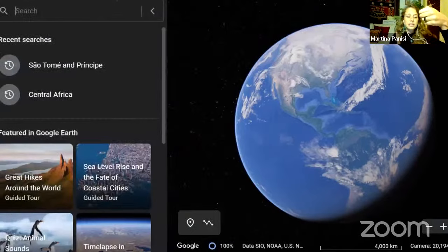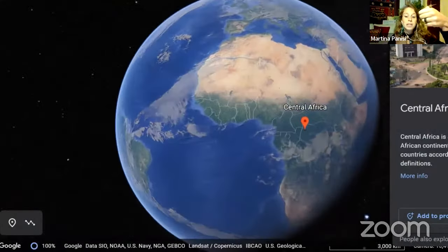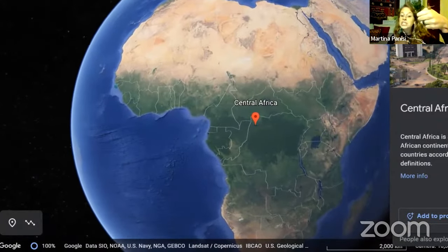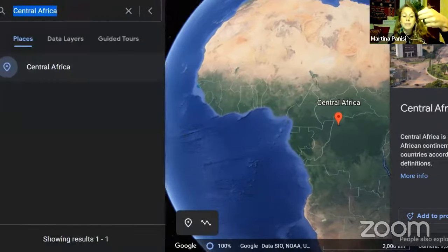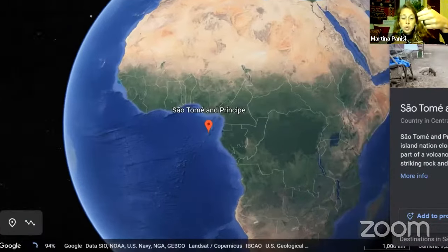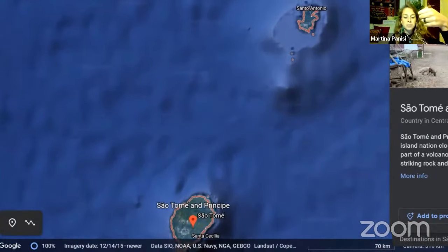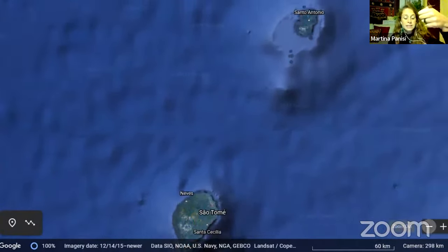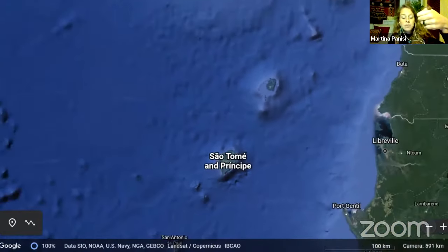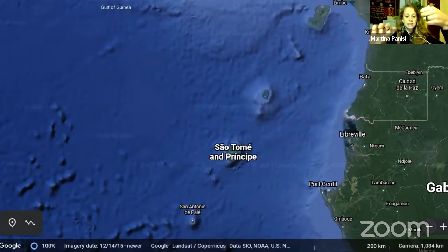And let's go together. So we are going to one of the places on Earth that are richest in species of animals and plants. We are in Africa, and we go directly to two small islands in the middle of the ocean called São Tomé and Príncipe. And despite these islands being very small, they have many species of plants and birds that only exist there. This means that if they get extinct from these islands, they don't exist anywhere else in the world.